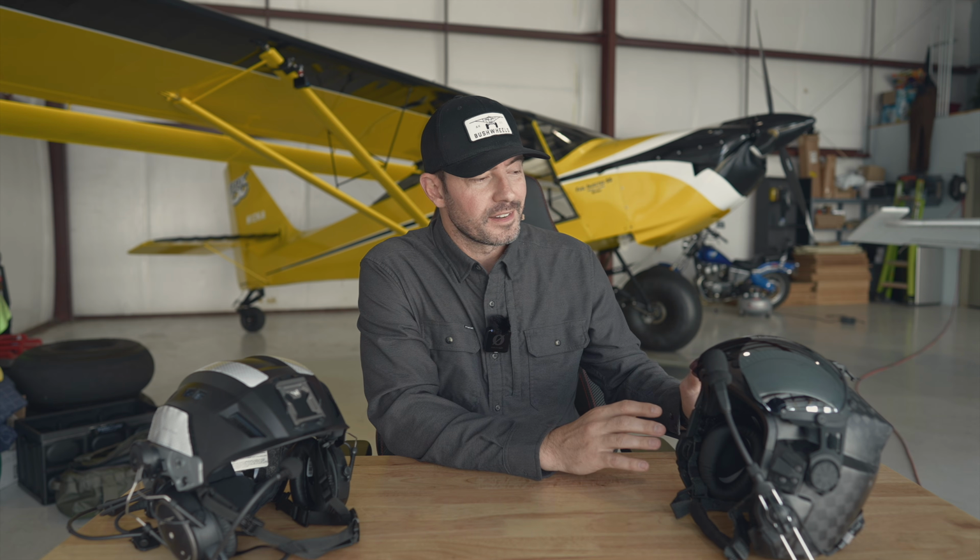Let's do some pros and cons on these two helmets to talk about who it might be right for, who it might be wrong for, if it's going to be right for me or not. The first most obvious one is the cost. Now, again, subtracting the headset portion of it, because that's a $1,200 investment in either of these, you have to supply the headset. This helmet costs $500 to $600, give or take. This helmet costs something like $3,200 without the headset. That's a very, very big difference.